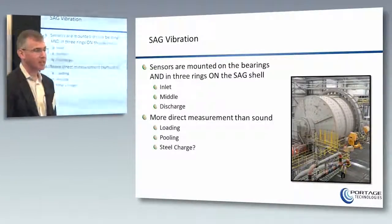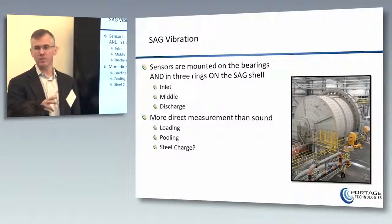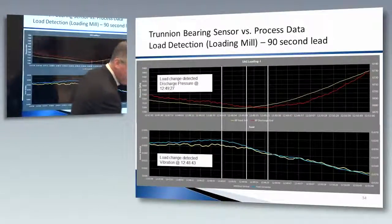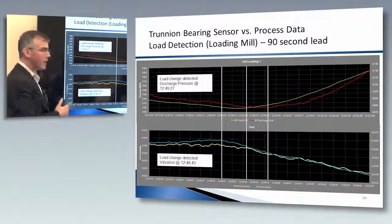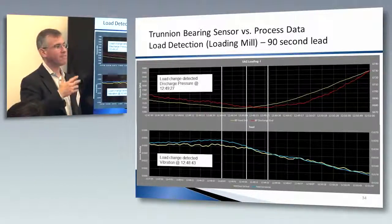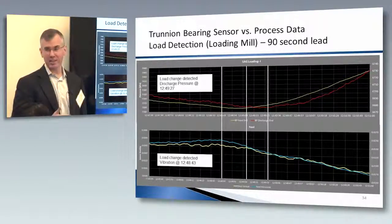Doing the same thing now on SAG mills: putting vibration sensors directly on the mills to measure the vibration and the performance of the mill. To give you an example of the benefit, with vibration you're able to detect the loading or unloading of the mill up to a minute or a minute and a half before you see it in the bearing pressure. If you're getting advance notice that something is happening, obviously you can respond that much more aggressively and preemptively, and you're going to get the benefit in your throughput.